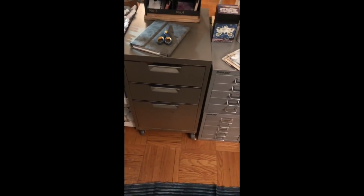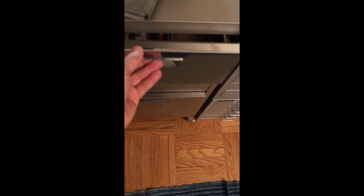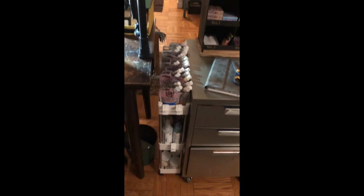Some cabinet, filing cabinet there where I keep stuff, you know, paperwork and things like that. That's not really that exciting. Glue sticks, I don't know. Another cart with some paint and my ice. And then the place I live at.